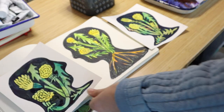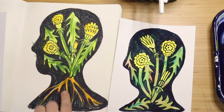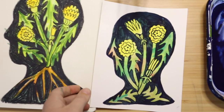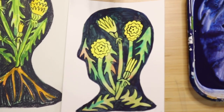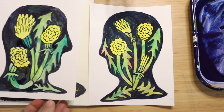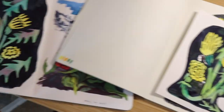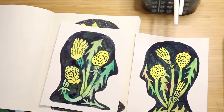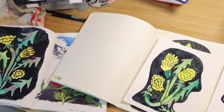Watercolor or gouache was the right medium. I liked this and I almost ended it here because I like the way the color pencil looks, but I much prefer the gouache version. It's so much softer, and I'm really glad that I kept pushing and gave myself the opportunity to do multiple versions throughout multiple sessions. And I'm really happy with this process.